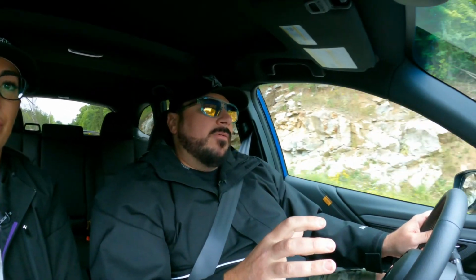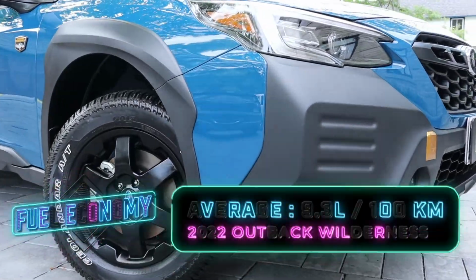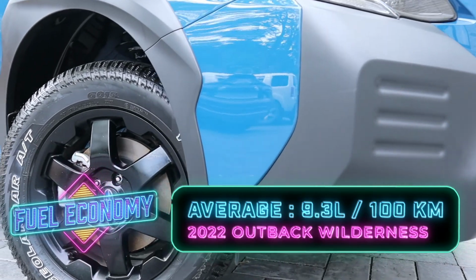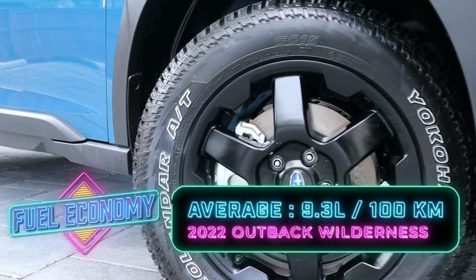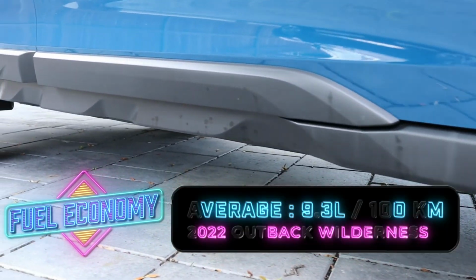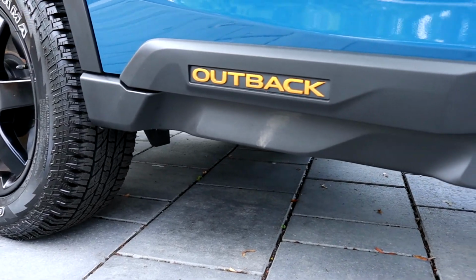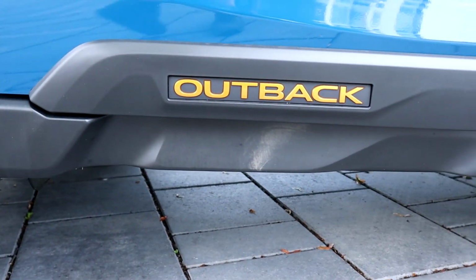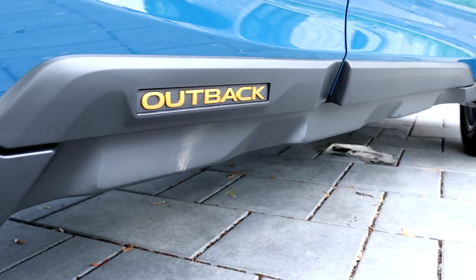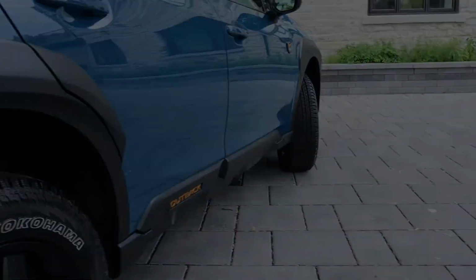All right, it's been about 2 hours. I'm on country roads so far. Fuel economy wise, I'm doing around 9.3 liters per 100 kilometers. Obviously, because this is the Wilderness edition, it's going to take a little bit more fuel than the normal Outback version. You have bigger tires, it's lifted, so it's less aerodynamic. You also have a more aggressive gearing ratio, so you can expect it to take a little bit more fuel.